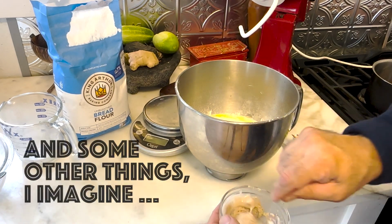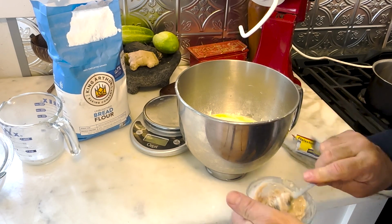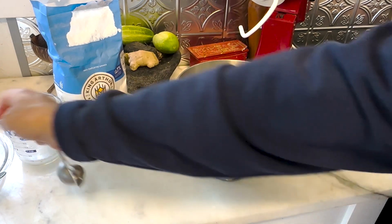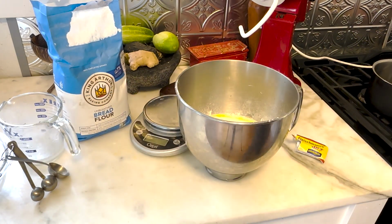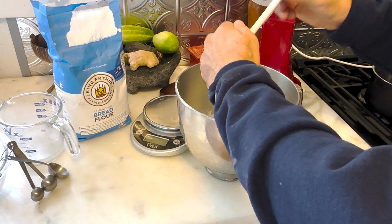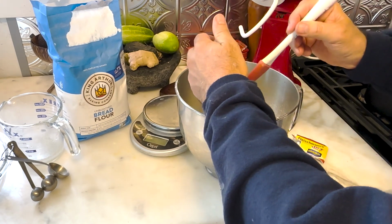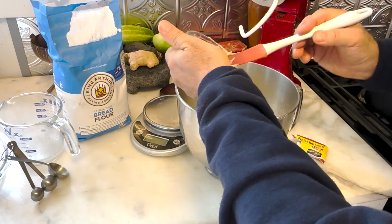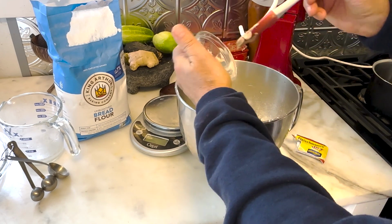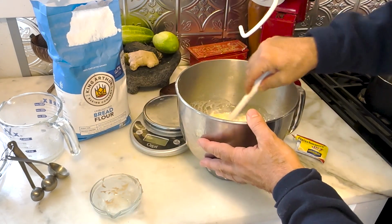All right, yeast is looking good, nice and active. So let me get my spatula here so I can get all of this out. There you go. Flour, a little milk, butter, sugar, salt, and the yeast. Let's get that all in there.